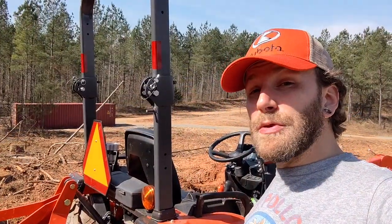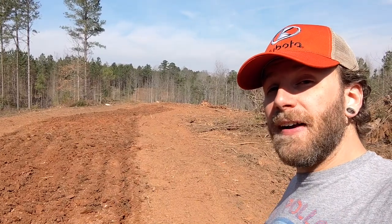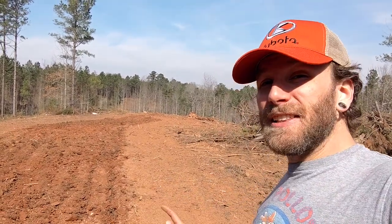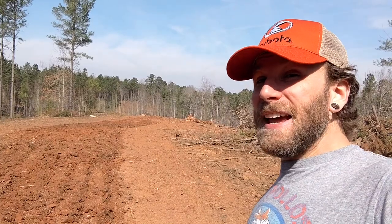This is day 2 of using the box blade in the garden area. Yesterday I had the scarifiers on the second lowest setting, and today I dropped them all the way. I'm digging down really deep. I'm getting a lot more roots and debris that was underneath the ground. That's a good thing and a bad thing.